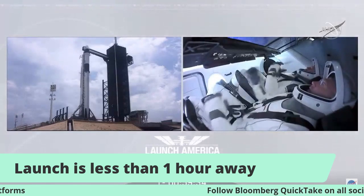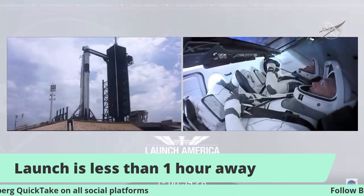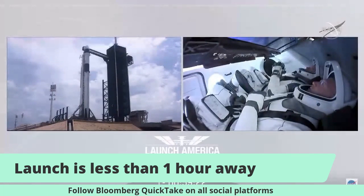And that right there was a call for the crew to refer to some of their procedures. They do some final checks. You can see them checking harnesses, checking helmets, just making sure that they're strapped in and ready to go. And once they're done with that, the crew will report their readiness for launch.